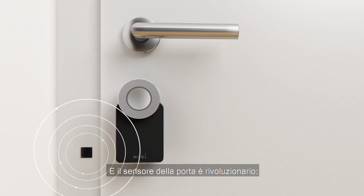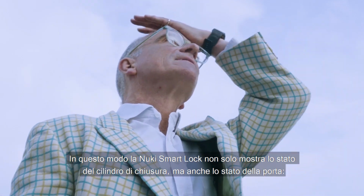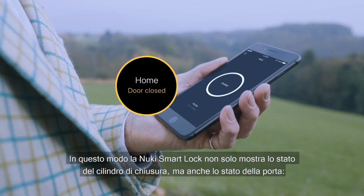Also revolutionary is the door sensor. With this, the Nuki Smart Lock reports not only the status of the lock mechanism, but also that of the door.